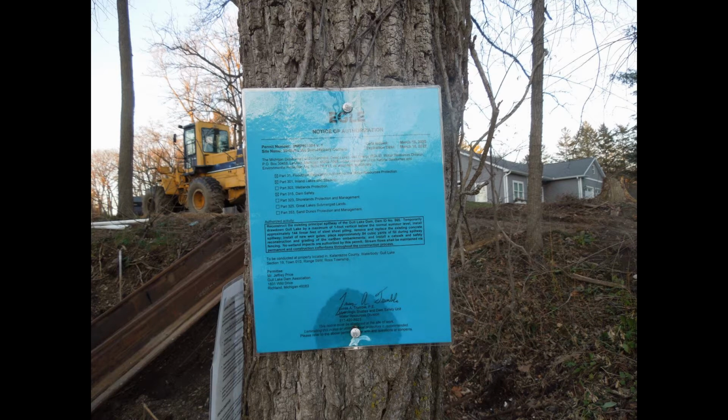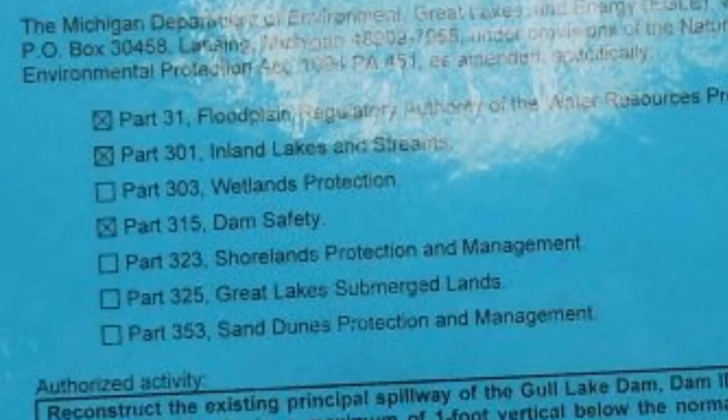The Gull Lake Dam Association has their act together. They have a permit for the dam repair, WRP 021354V.1. Site name 39-Gull Lake Dam Hickory Corners. Date issued March 16th, 2020. Expiration date March 18th, 2022. Part 31, Floodplain, Regulatory Authority of the Water Resources Protection. Part 301, Inland Lakes and Streams. Part 315, Dam Safety.